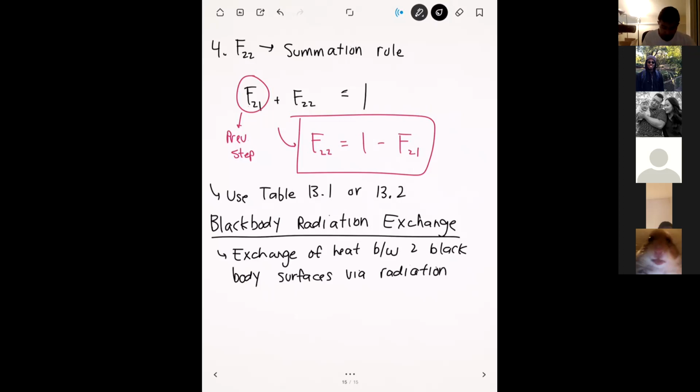Okay. And the way that we're going to define it is like this. We'll call that QEX, or Q exchange. It's just going to be the difference between Qij minus Qji. So the difference between the heat transfer from surface i to surface j, minus the heat transfer from surface j to surface i.